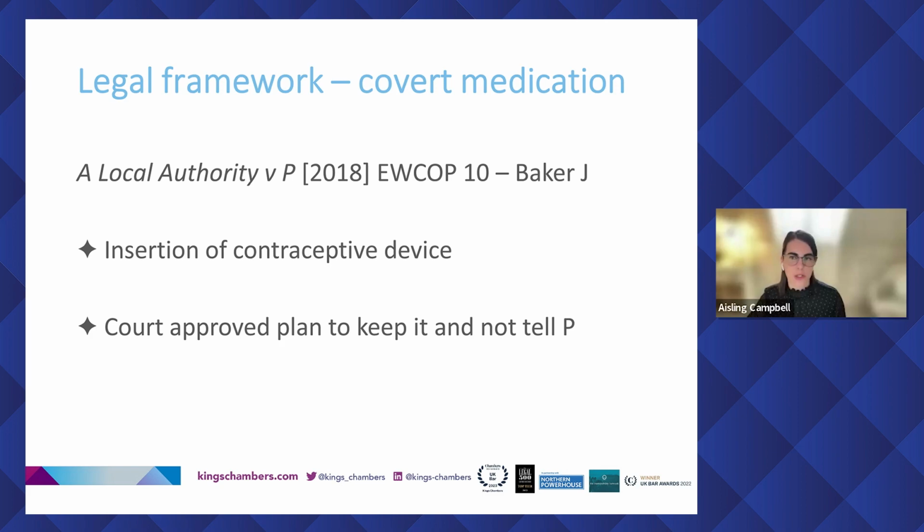Then in 2018, we had Local Authority v P, which was a decision from Mr Justice Baker. Perhaps an unusual one with a slightly different angle because it's about the insertion of a contraceptive device. And we've just had two recently reported decisions, both from Mr Justice Poole, Re EE and Re CLF. So you might want to compare the analyses there.